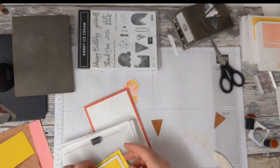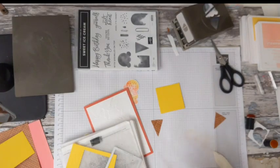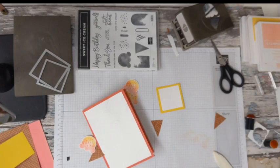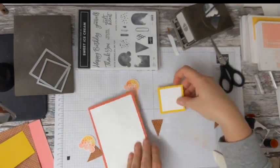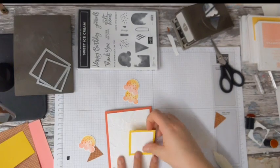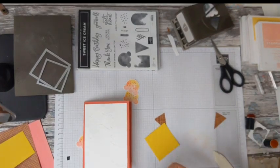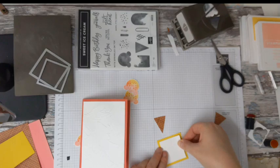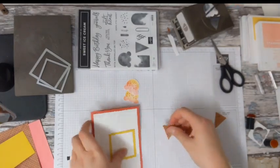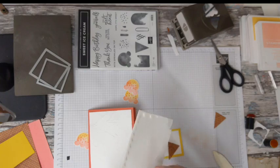Okay, so we've got our lovely scallop square, and we've got our non-scallop square. And I went for quite a thick border on there. So let's have this about there. So I'm going to stick these two together, like so, and then our lovely ice cream can be mounted on there. Let's have a little dimension up, shall we?